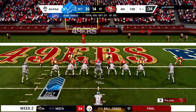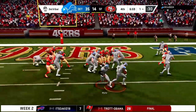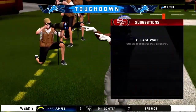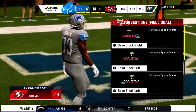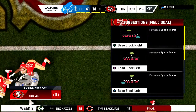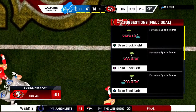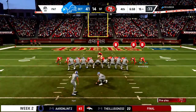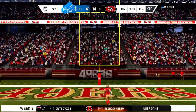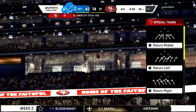Another shot from the 1 on 2nd and goal. They'll run it with Johnson. And he's going to take it in for a Lion touchdown. Taking it in from a yard out. And the Lions use the short field to their advantage as they cash in for 6. Extra point attempt here still to come. And that'll increase their lead to 28. Next to score, Lions 42, 49ers 14.